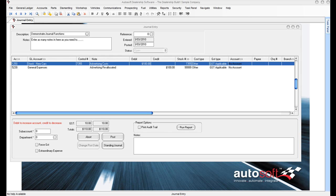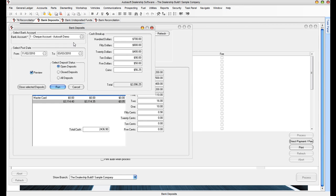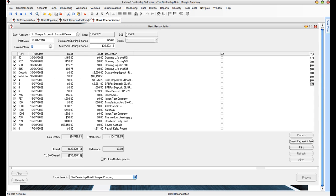Users with branched organisations can even post between branches. The management of cash is made easy with two reconciliation screens, as well as bank deposit slips, cash and taking reconciliation modules, plus a full bank reconciliation.